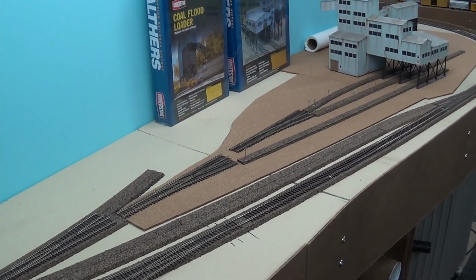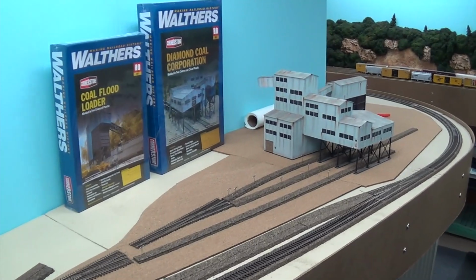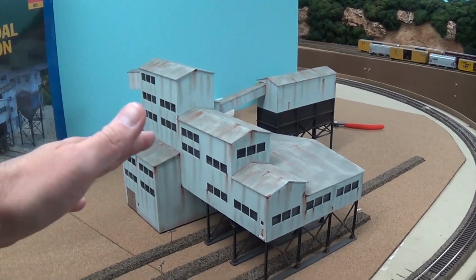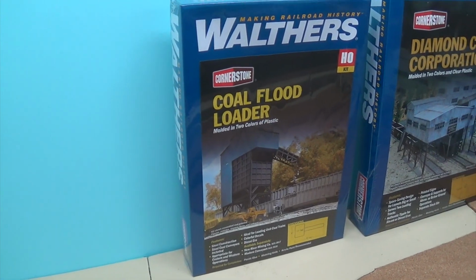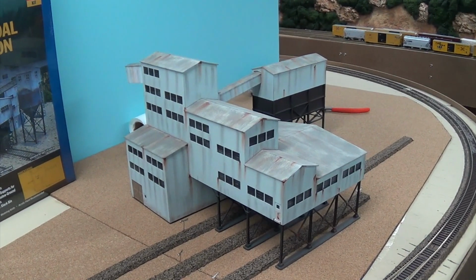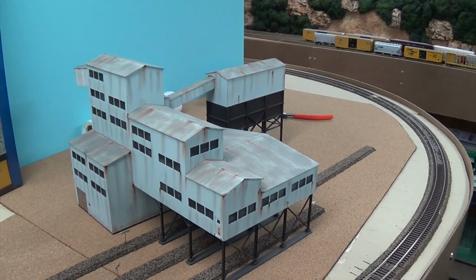So to bring you up to speed where I left off with the coal mine area, I definitely need to get back to this. The plan was to have an abandoned coal mine, but it's still active and being served by a flood loader now. So this was going to end up being very abandoned looking. I already had that from before.